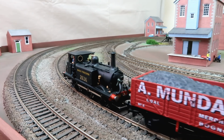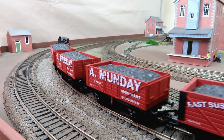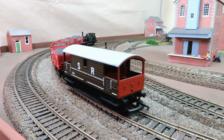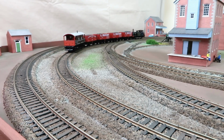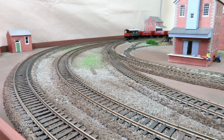Welcome to this special video featuring the private owner mineral wagons of yesteryear. In this video, I'll try and tell you part of the story behind these colourful and varied wagons and present a database to help with your own collection. The time period I'll be looking at is post-World War I and a little after World War II.